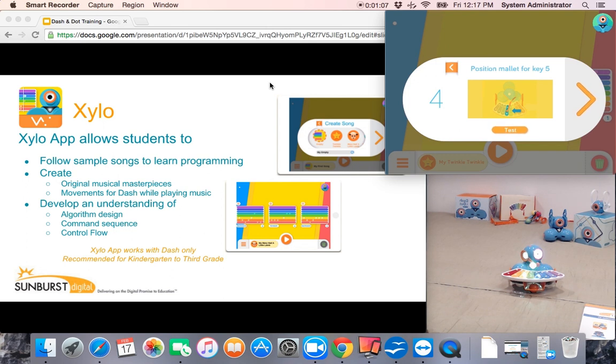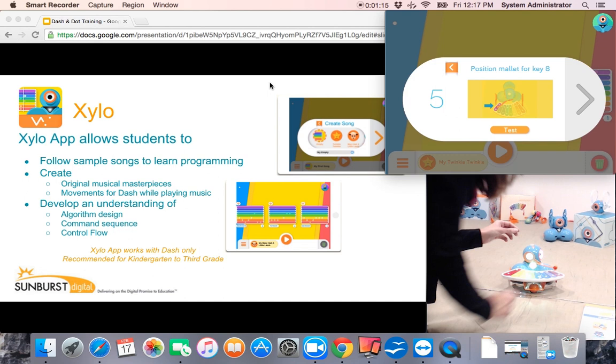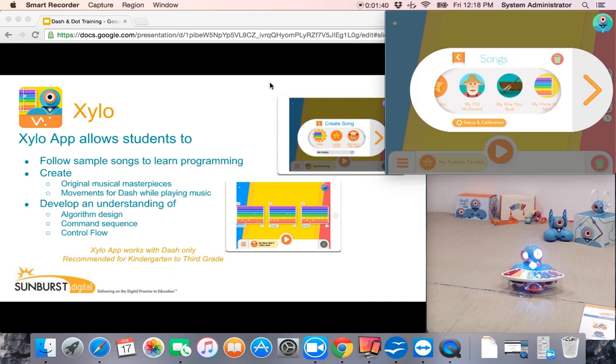Ooh, that sounded pretty, Dash. And then we're going to test key 8, which is the purple, the violetta key. Ooh, that sounded pretty. So now it's going to store the calibration, and now we're done. So we can play an existing song. Or we can go into the menu. We could select another song that's already been created, or we can just create a new song.